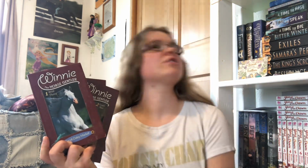The next one is a series of 8 books. I have like the first 3 out. I'm not going to show you the whole series. That is Winnie the Horse Gentler by Dandi Daley Mackall. This is a Christian contemporary horse book series. It's middle grade. I had this series, and if you're looking at it and you kind of recognize it, but the cover looks different.